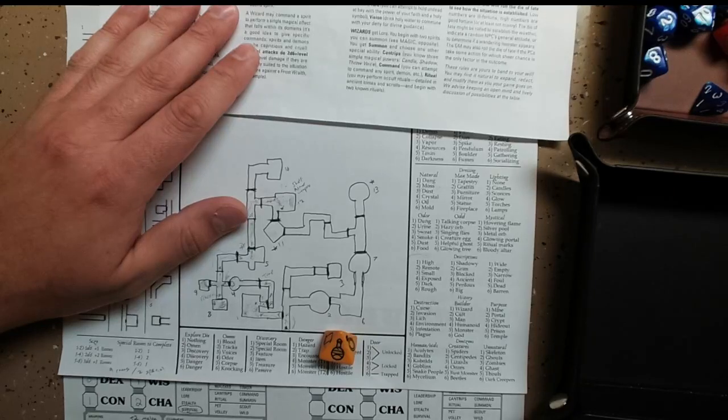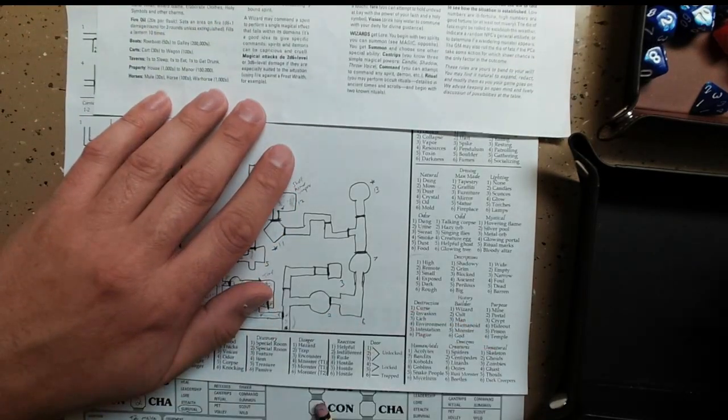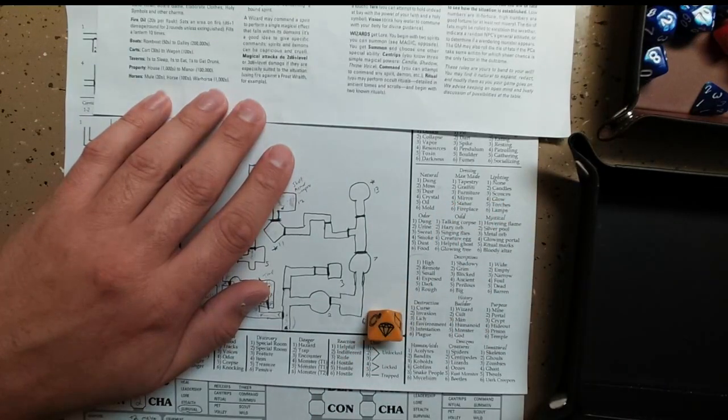We'll say healing potion is a D4. Let's say D4 plus 2 on that, and then we'll do two more. Another gem, a jewel. Let's see what color this jewel is. I'm gonna say, hmm, I don't know if the color matters or not.